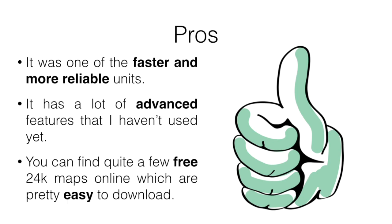And then you can also find quite a few free 24K maps online, which are pretty easy to download as well. It comes preloaded with the 100K maps around the US, but if you're somewhere else or you want more detailed maps, you can simply download them, or you can even buy them.